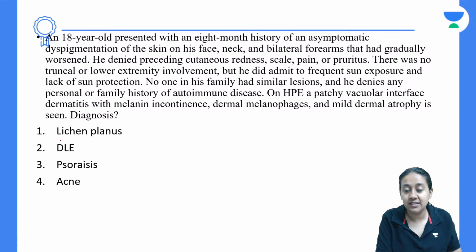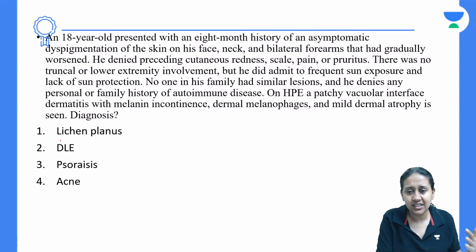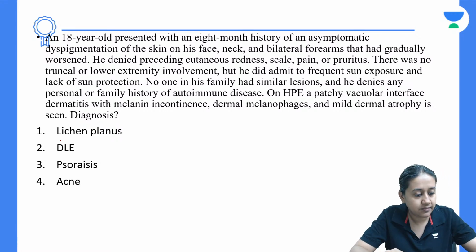Usually nothing is done, you just have to counsel the patient. But if the patient insists, you can go for some procedures like laser therapy, but still the prognosis is not very good. We will not see a complete resolution of Becker's nevus even on starting laser for pigment. So just counsel the patient that it is a benign nevus, it will not cause any harm to the patient. Moving to the next one.